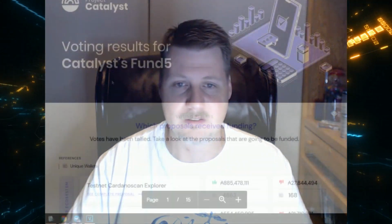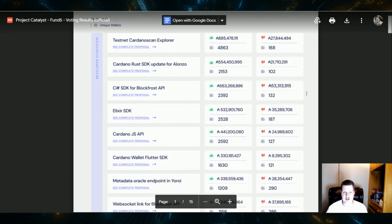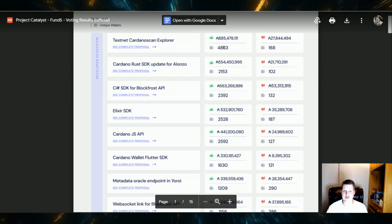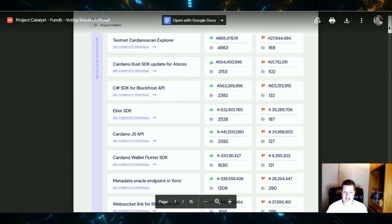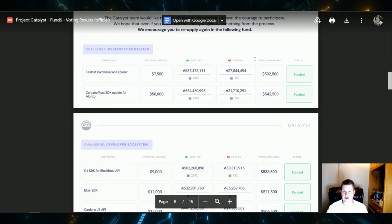I want to show my screen here with the actual voting results. Here you can see the votes. This testnet Cardano Scan Explorer got 885 million yes votes and 27.8 million no votes. I believe this is wallets, right? Those 885 million were in 4,863 wallets, versus the no votes in 168 wallets. We can scroll all the way down to start seeing which projects were funded.